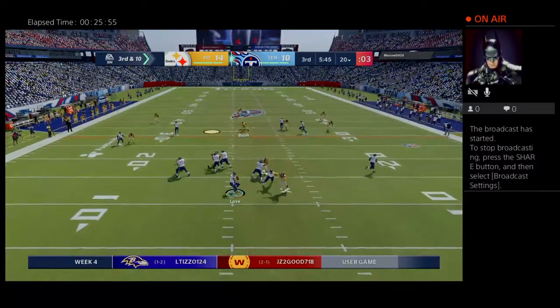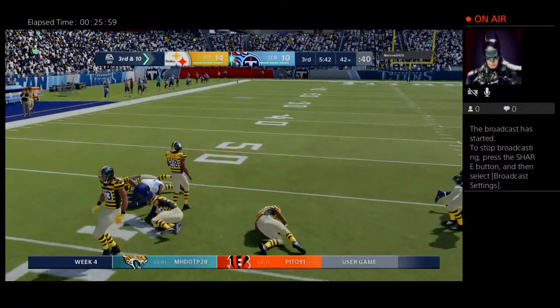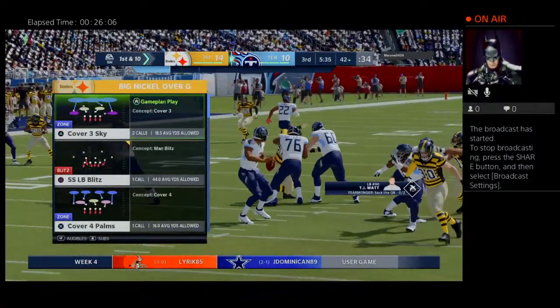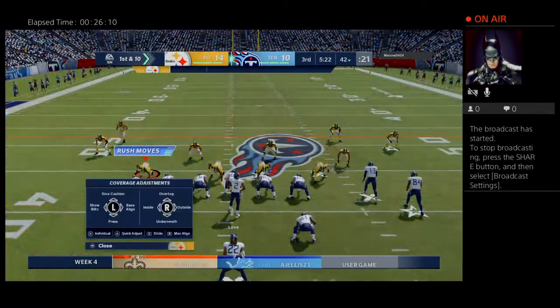On 3rd down, Love. And he's got a man, Corey Davis. And they're going to get this beyond the 40 before he's taken down. That 3rd down conversion good for 23. 1st and 10 at the 42-yard line.